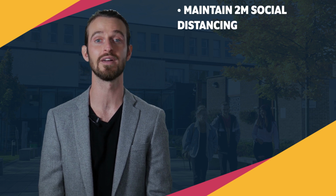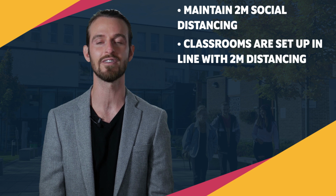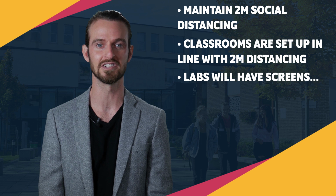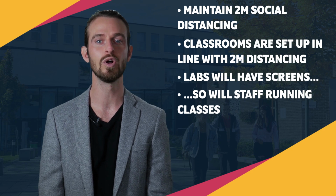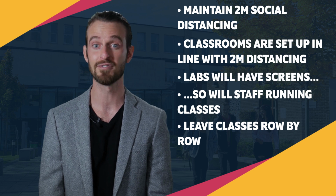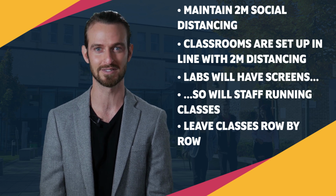It's important that everyone maintains 2 meters social distancing when going into and leaving classrooms and while they are being taught. All of our classrooms are set up so that desks and seating are in line with our 2-meter distancing policy. In labs, we've installed screens to support safe working, and there are also screens which staff will stand behind when running classes. At the end of your teaching sessions, you will be asked to leave the room row by row. Please follow the guidance given by staff. If at any point you are not able to maintain 2 meters distance, we'd ask you to pass others facing away from them and with your face covering on at all times.